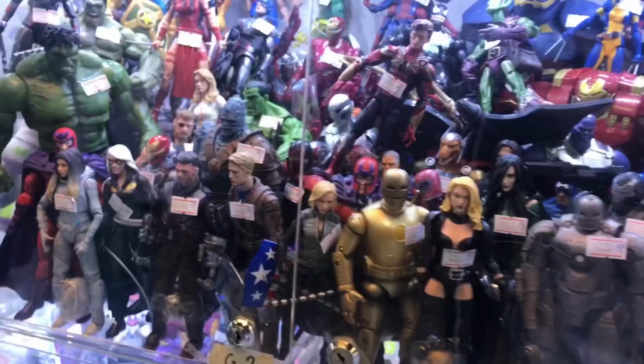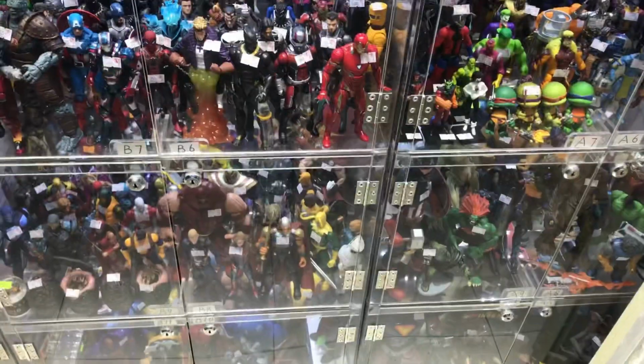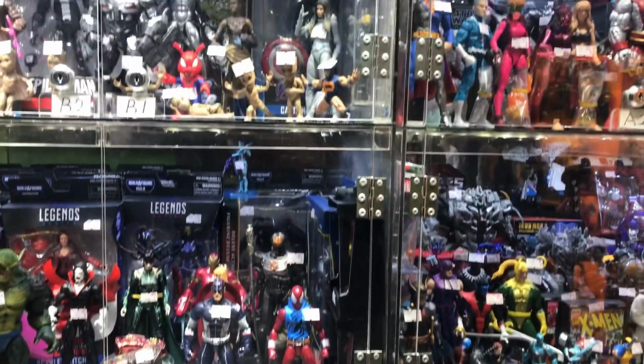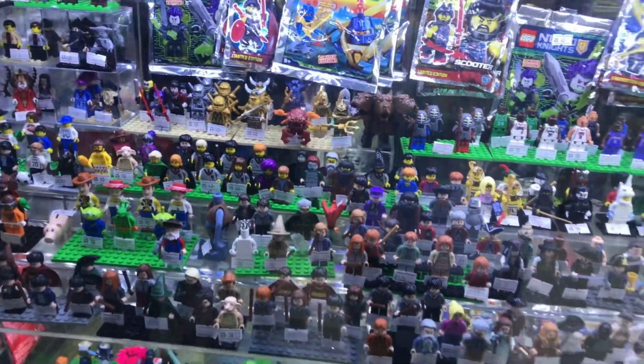Not only is there new figures, you'll find a lot of the old classics. And from time to time I do find some Marvel Legends, even the ones that you don't really expect to find, from Toy Biz to Hasbro. There's also a huge variety of classic figures and Lego as well. So definitely recommend Inns Point.